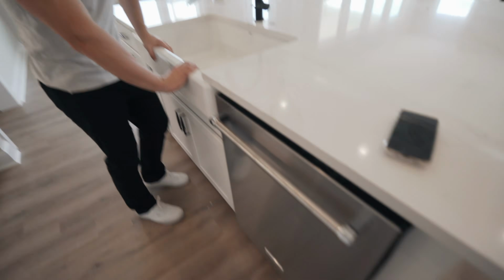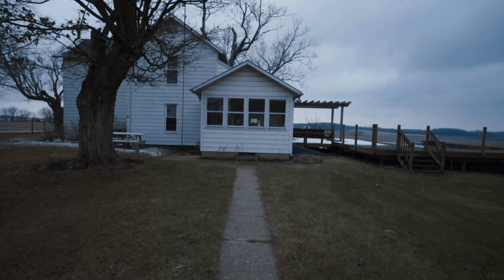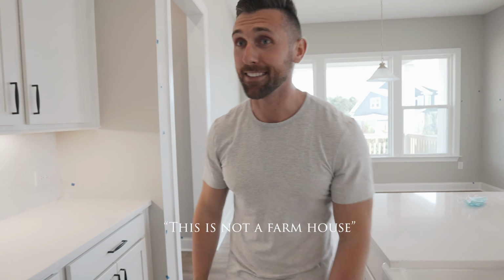Dishwasher, farmer's sink. Apparently farmer sinks are in. I grew up on a farm, and let me tell you, my farmhouse looked nothing like this. They're a bunch of posers. Don't believe anybody that's telling you this is a modern farmhouse. This is not a farmhouse.